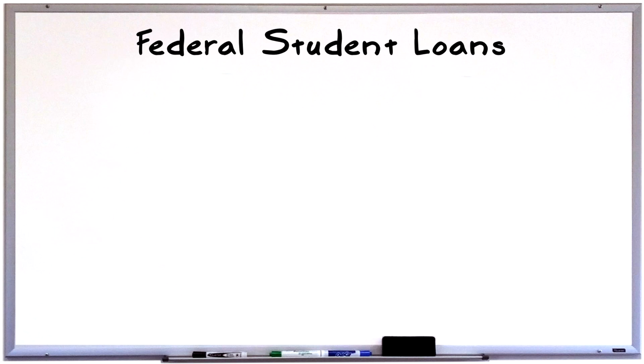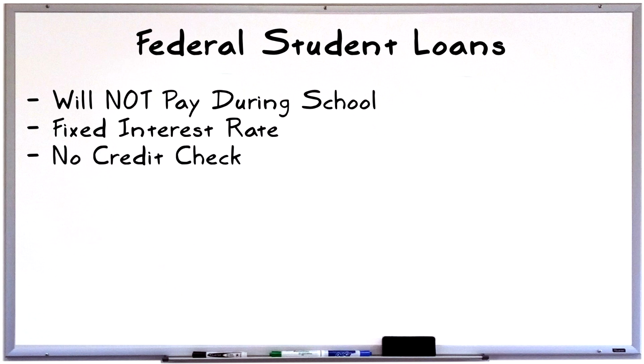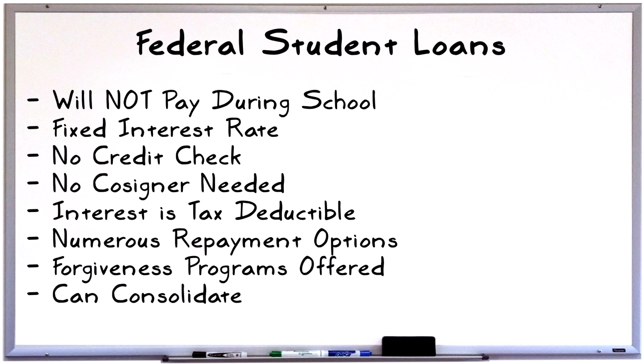All right, so federal student loans. Now, you're not going to be paying on these loans while you're in school, okay? They have, like I said, fixed interest rates, and they also offer subsidized loans where the government basically pays your interest while you're still somewhat in school. You can be a part-time student and they'll pay for your interest, which is cool. You actually don't need a credit check unless you're getting a PLUS loan or something like that. You don't need a cosigner for these. Interest is usually tax deductible, which is huge. It also offers a vast majority of repayment options, forbearance, deferments. I've talked about that in a previous video, but you've got those options as well. There's forgiveness programs, and you can even consolidate into a direct loan with one of these.